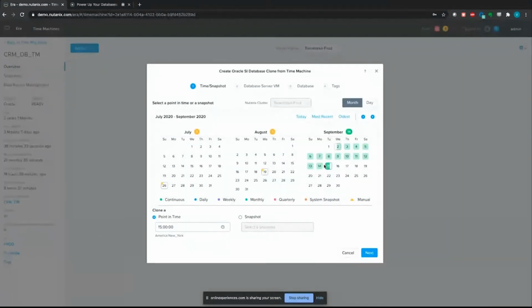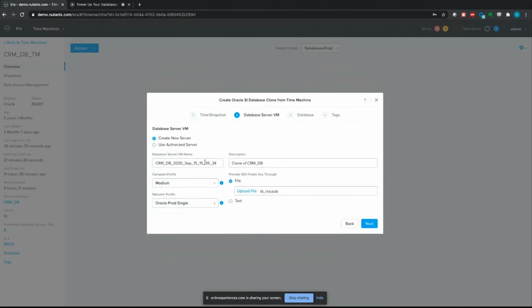Say I have a request to clone this from a backup at 2 o'clock today. I can do that. I can actually go down to the second. And then I'm going to click on Next. I can change the server name if I have to, CRM clone DB01. I can name it. This will be my virtual machine name. I can pick and change my compute profile. I'm going to select my network profile and click on Next.